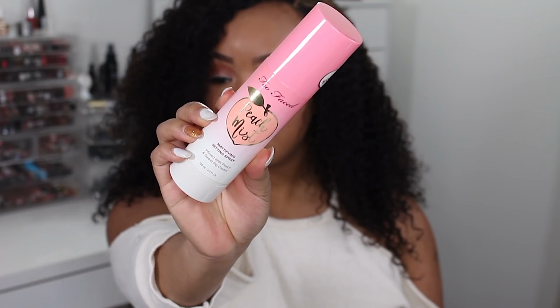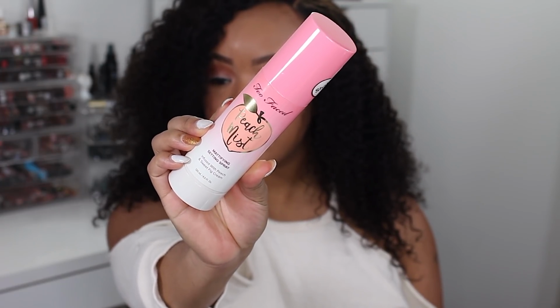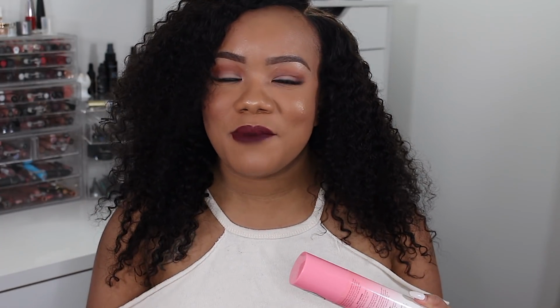One setting spray that I was absolutely and completely and totally obsessed with this year has been the Too Faced Peach Mist Mattifying Setting Spray. I don't even think I spoke about this one too much this year, but I used it so much. It's almost gone, to be quite honest, but I love this mattifying setting spray. It really keeps my makeup on all day, just locked in, and I was using this on a daily basis. Some of the products that I was using daily, I didn't talk about as much because I was so busy trying to use new products.